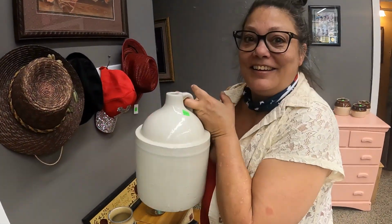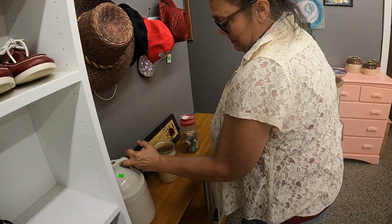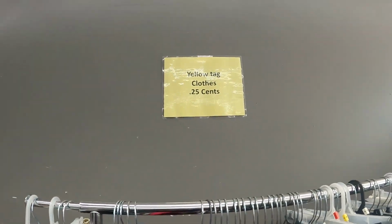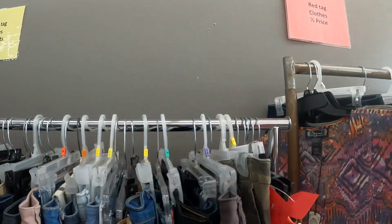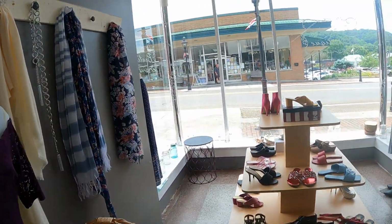It's only 25? Yeah. That's a pretty good price. Yeah, it's not that old. No, but the prices are good. Yellow tag clothes is only 25 cents. And red tag clothes is half price. 10 and 25 cent price clothes.